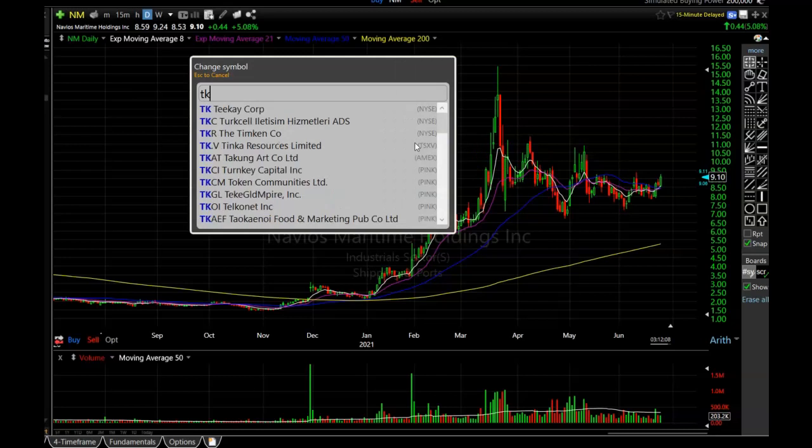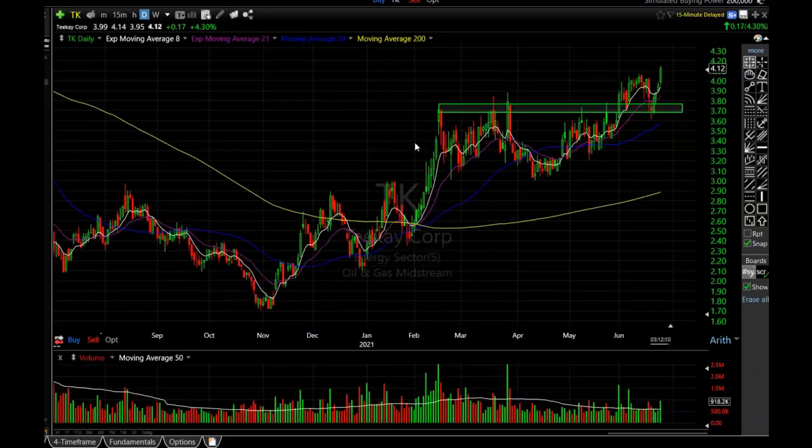Next one I want to show you is TK Corporation. We can see this one is breaking out. It already broke out from this rounded bottom, came back, tested the support area, and is now blasting off. So it has confirmed that it's probably going to be holding this support area and headed higher. I love seeing a breakout that comes back to the support area and then starts moving higher after that. And this, of course, is in the oil and gas midstream sector, so that sector is strong. So I would expect this one probably to perform well as well.